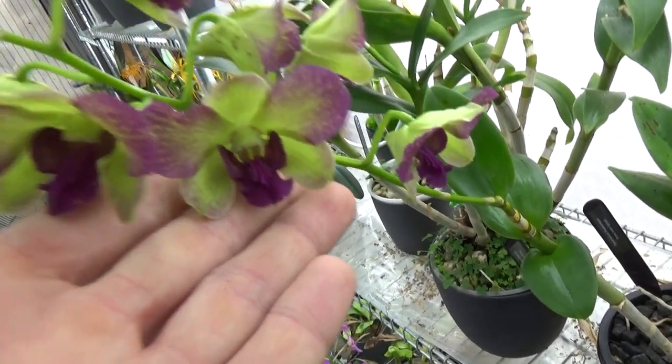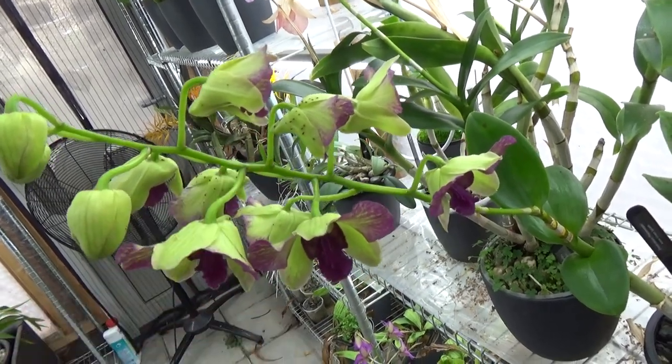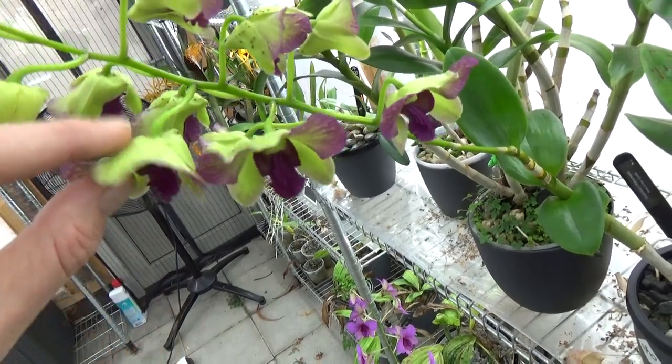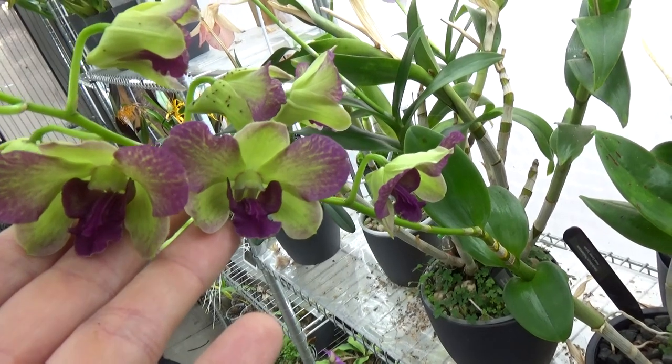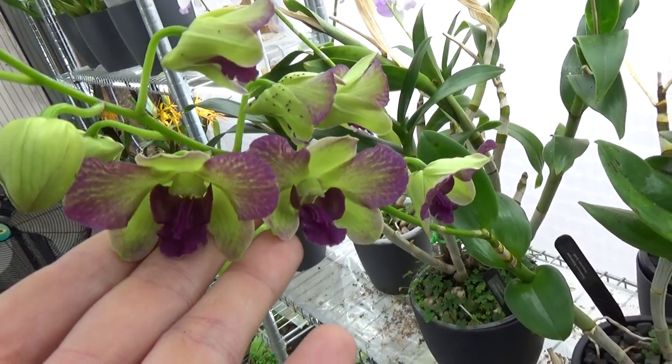Then we have this beauty. Also quite some spikes. And again, I see the black spots. Those are dead aphids. They have a live one there. Well, let's take that off. This is the Anna Green Splash. Dendrobium phalaenopsis Anna Green Splash.